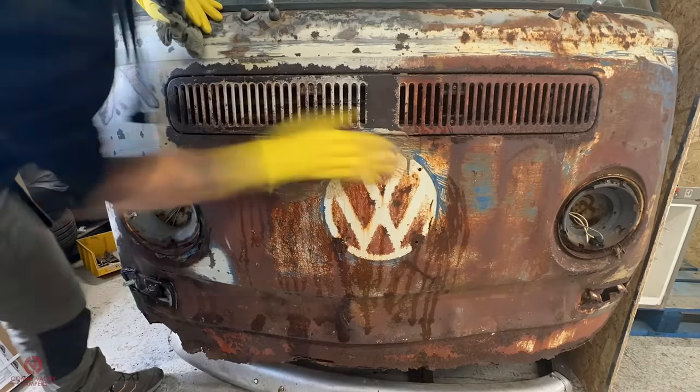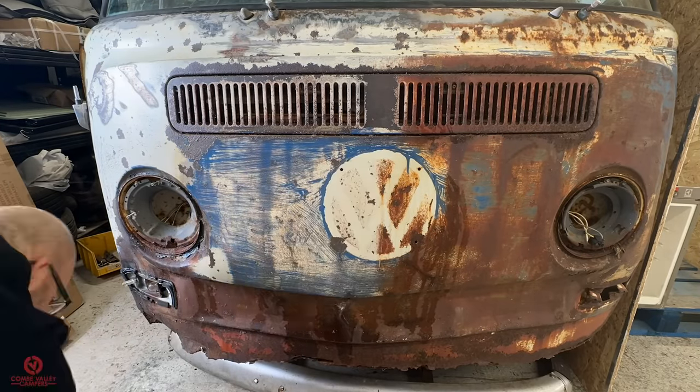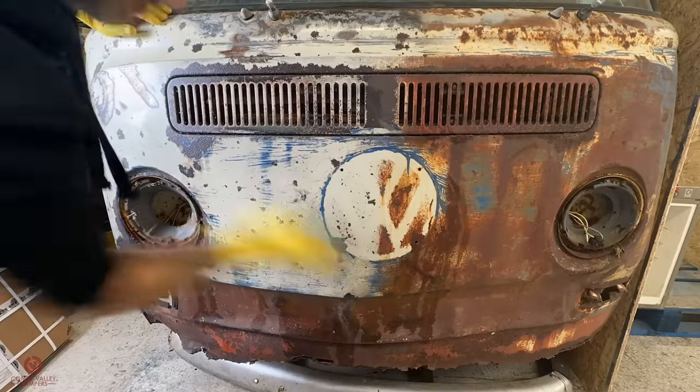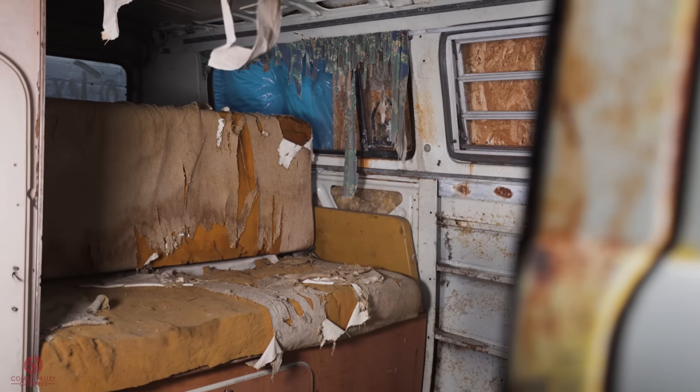And if you have been watching our social media, I've actually made a start on cleaning up the outside, removing the rust and revealing the OG paint. But I think before we get onto that, let's take a tour of what is inside this disgusting but beautiful 1969 S067 Westfalia bus.